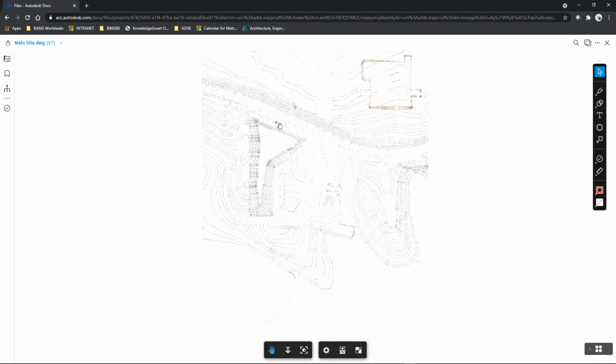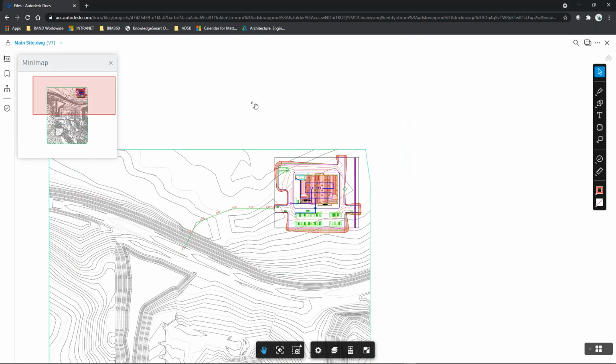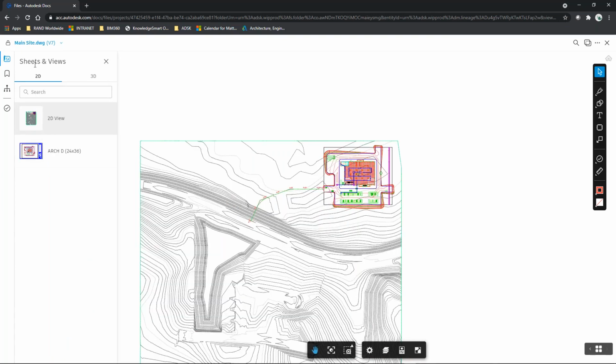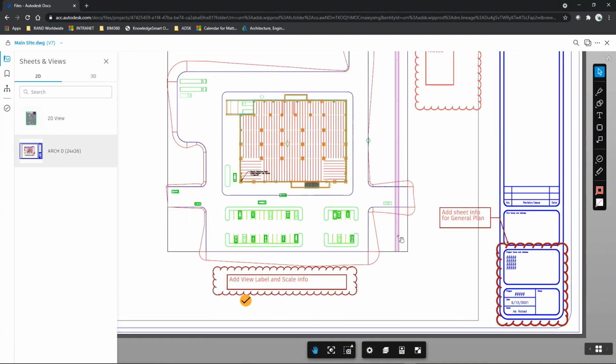As I take a look at this particular file in the online viewer, I can see that I have a 3D view, very similar to how I would view a Civil 3D drawing within the object viewer itself. And from our sheet views, I can see that I have an architectural sheet with some markups. There are a couple of these markups that are darker than others. Those are the published markups that are linked to an issue here as well.